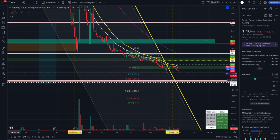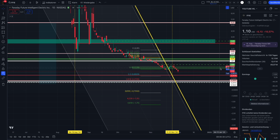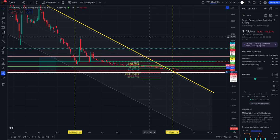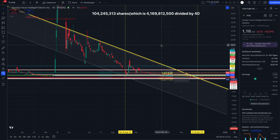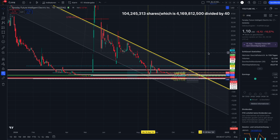Of course, when you have a stock split, you have to make a new chart pattern. I always use TradingView, as you know, for that. So the program you see here is TradingView. And that's why I think, guys, the potential that we come down to 76 cents or even lower is unfortunately there, guys.